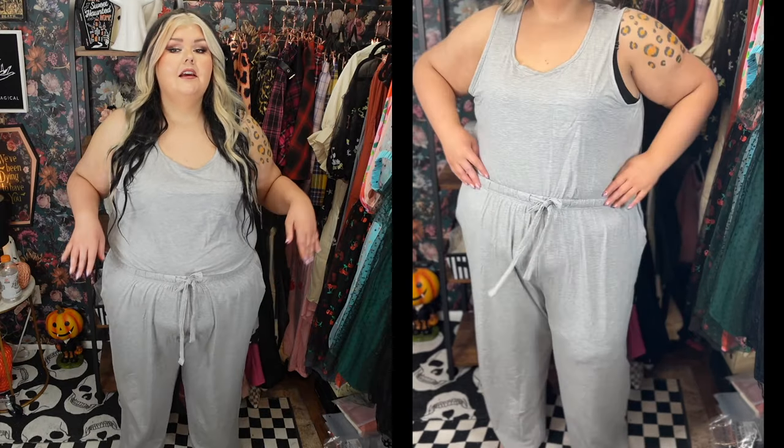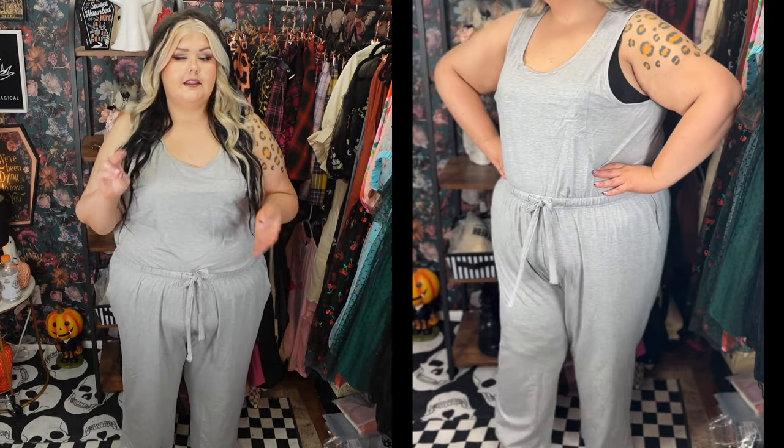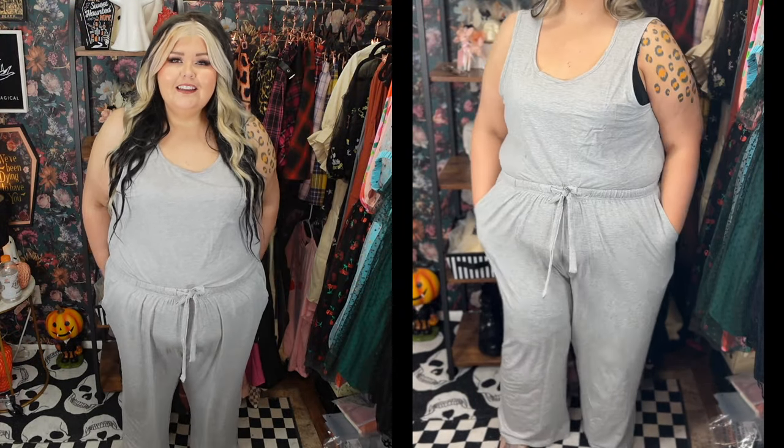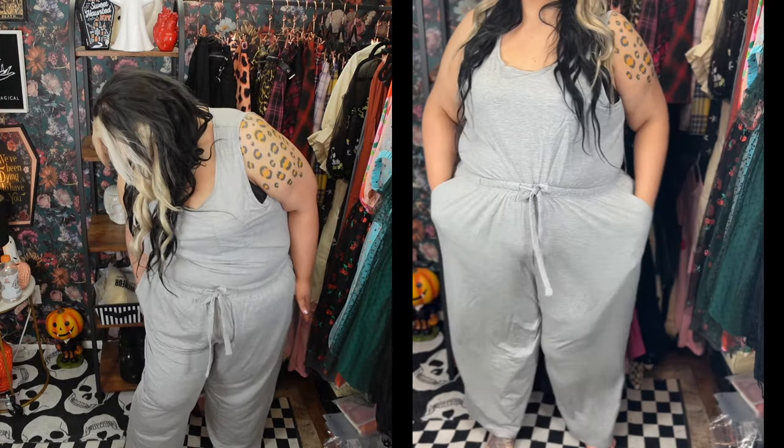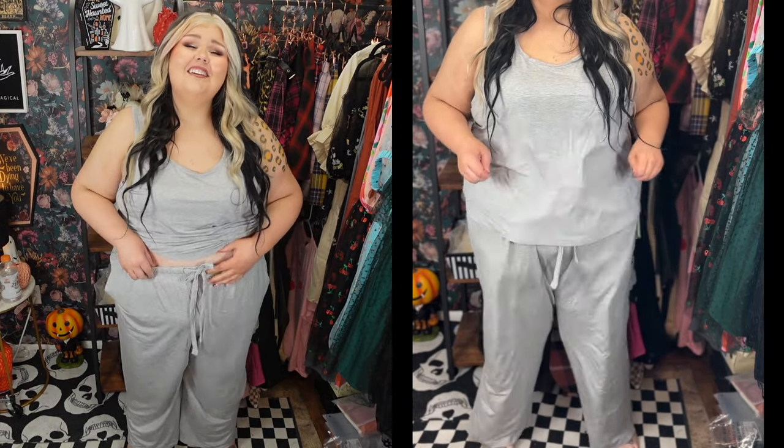If you're a tall bean, these ones are more of the length that I would love. I don't mind an ankle length, especially in PJs, but it's getting to be winter and these are just so freaking soft and they're the perfect length on me. They're probably just touching the floor, but of course, y'all know me, I'll probably end up being like this. I love being comfy comfy.